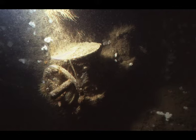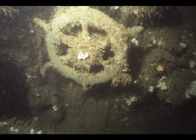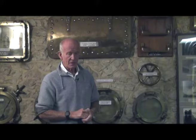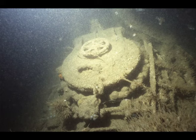So I thought, wow, this is a real mystery, because I don't know of any British submarines lost in this area, except for the HMS Upstart, which was scuttled as a target a little bit further south, southwest. So it was all a bit of a surprise to me, but then I managed to pick up again.